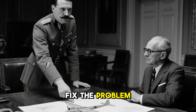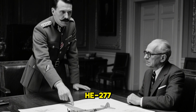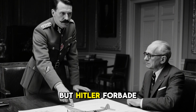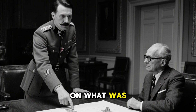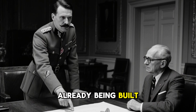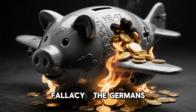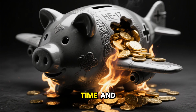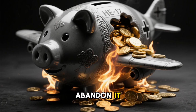Heinkel tried to fix the problem by designing a four-engine version with separate nacelles, the He-277. But Hitler forbade it. He wanted the production lines to focus on what was already being built. This is a classic example of the sunk cost fallacy. The Germans had invested so much time and money in the coupled engine design that they refused to abandon it.